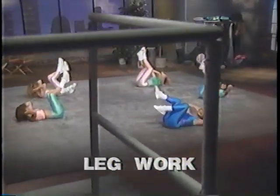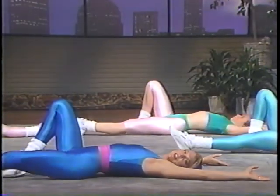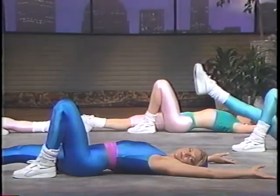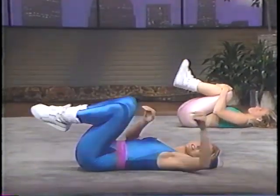And we'll start by stretching out through the abdominals. Extend the leg out, arch up through your back. And then change legs. Extend the other leg and arch up. And pull both knees into the chest. And then roll right onto the side.